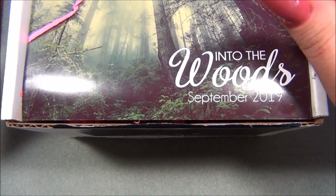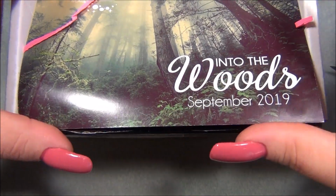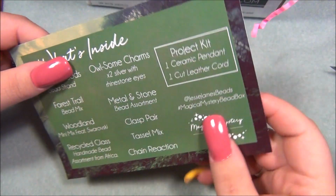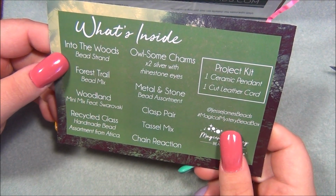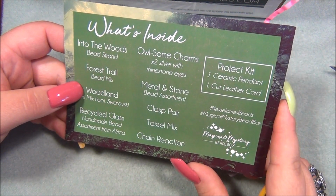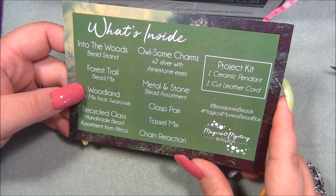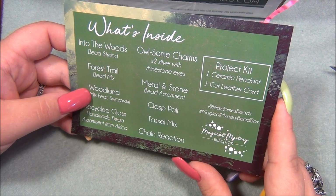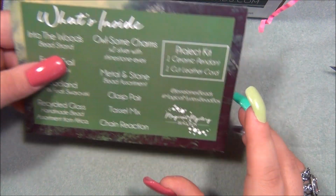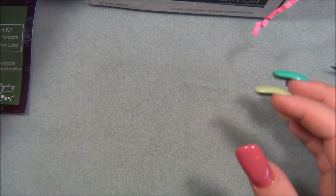Oh my gosh. Okay. Into the Woods, September. And on the back of the card here, it tells us everything that's in here. Ooh, awesome charms. That's cute. Recycled glass, handmade bead assortment from Africa. Ooh. A ceramic pendant. I love ceramic. My aunt makes ceramic pendants and beads and plates and dishes, all kinds of things.